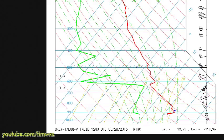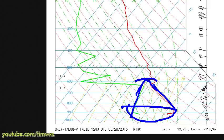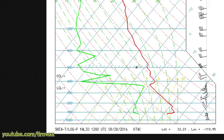This is showing an inverted V there in Tucson. So that's what we see in the desert Southwest there. Very dry air in the low levels, more humid air in the mid levels, and if we have enough cool air aloft, we can squeak some showers and storms out of that.